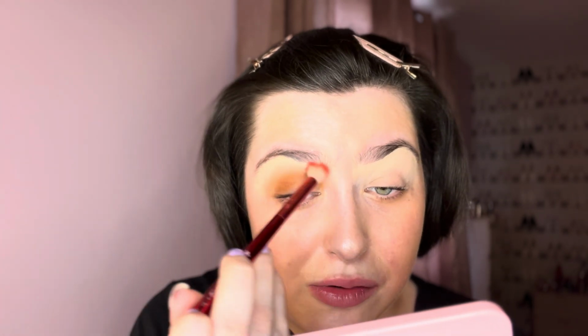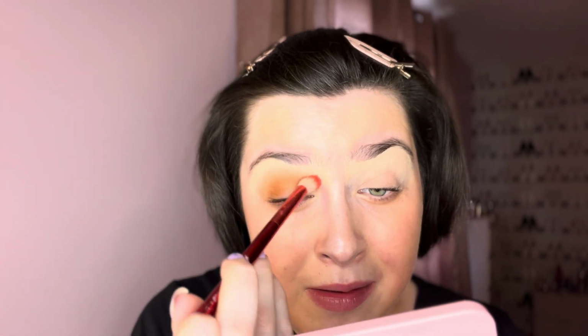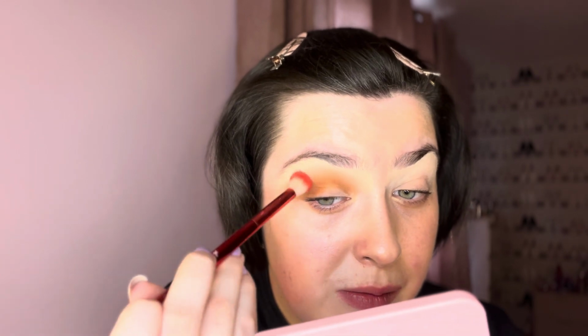So yeah, see what I mean? I can literally only do a rounded eyeshadow. I'm so sorry. I'm just going to try and softly take it out a little bit so that it's not so rounded, but I literally feel like I've just made it rounded but out a bit more. It's okay, I can fix it.